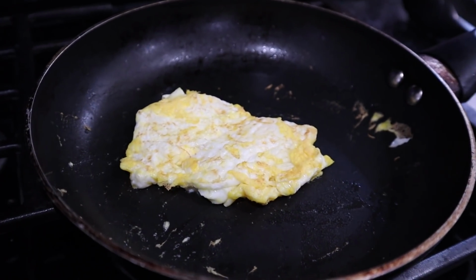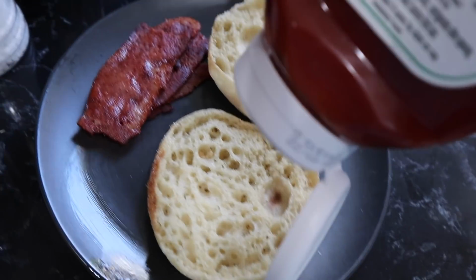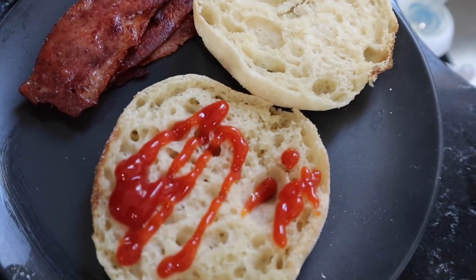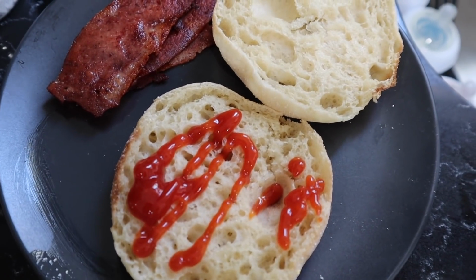You could add salt or pepper to your taste, but for today I just decided to add it how it is. I do like to add a little bit of ketchup just because I love ketchup with my eggs. I know, totally weird, and I know some people don't do that, but I added a little bit of ketchup just to add some flavor to it so it's not so dry.